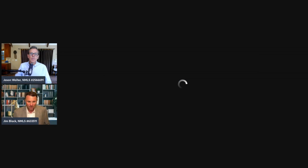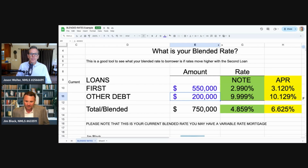So what I always like to start with is a blended rate example. We hear this every day right now: Jason, I don't want to touch my first mortgage because it's at such a low rate. It's at 2.99%. Here's an example of a first loan and other debt. We'll call that other debt either a second loan or student loan debt or credit card debt or whatever you might call it. In this example, we have a total outstanding balance of $750,000 of debt.